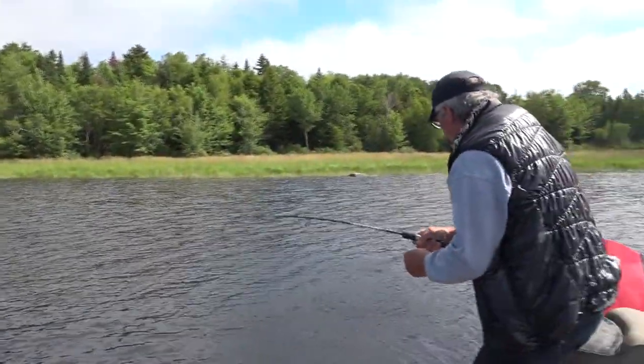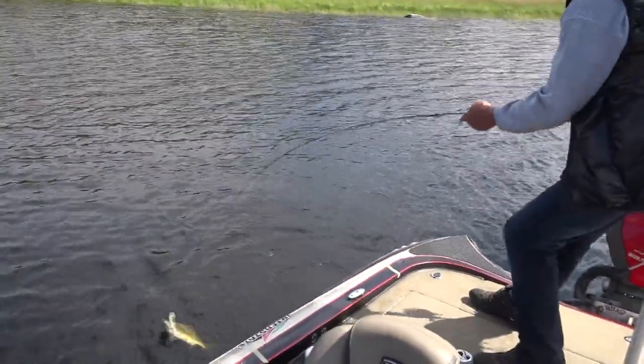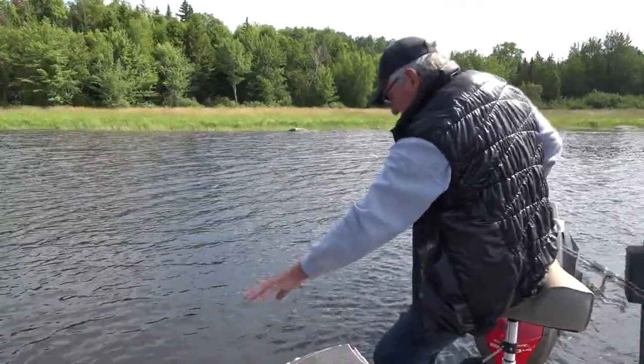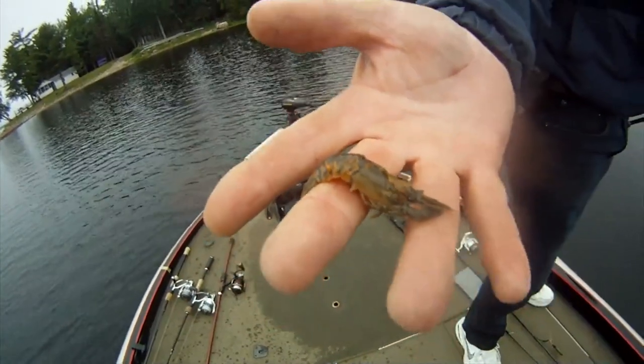Smallmouth. You know, I think they're just following it outright. Hey, what'd he puke up? Puked up a crayfish. Yeah, puking up crayfish. That's what they're eating. We've seen two fish this morning that all I could see was the tips of the claws sticking out of their throats. So that's what they're getting right there.